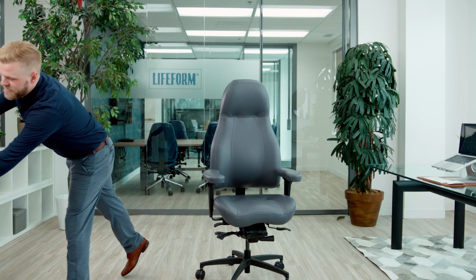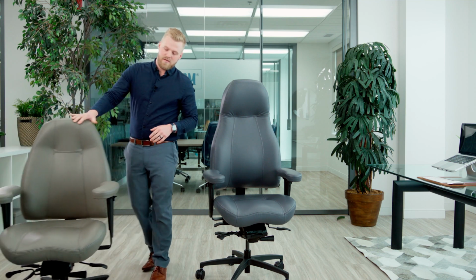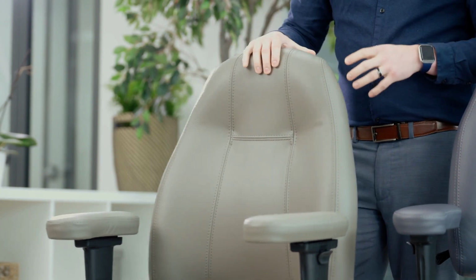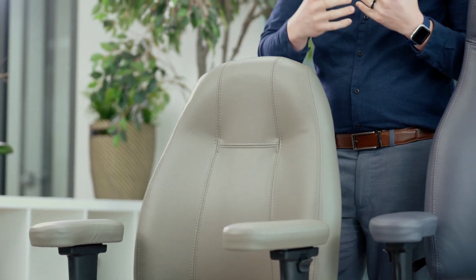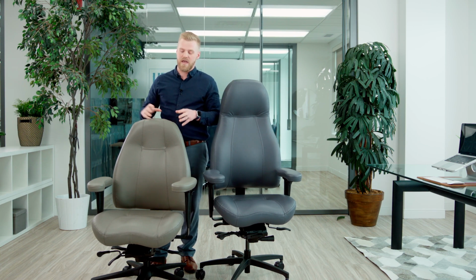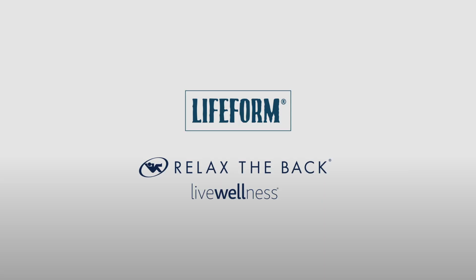I'd just like to introduce and bring in, this is the Ultimate Executive Mid-Back, or the 2490 model. This is also the deluxe version of this chair. It's part of the same family, so the adjustments, the features, the benefits are really all going to be the same between the two chairs. The only difference that we have here is the mid-back or the lower backrest. So we don't have that built-in cervical support, but we do have the option to add an additional adjustable cervical support.